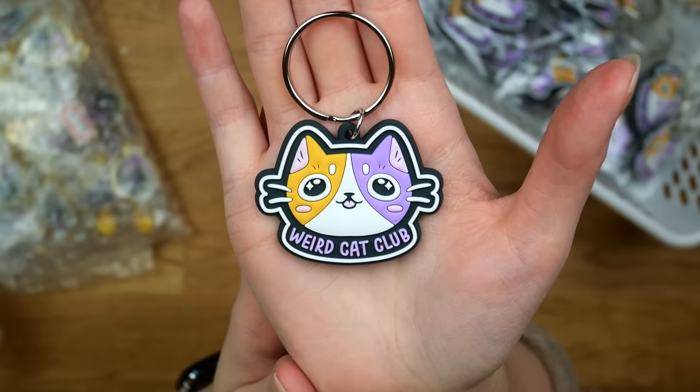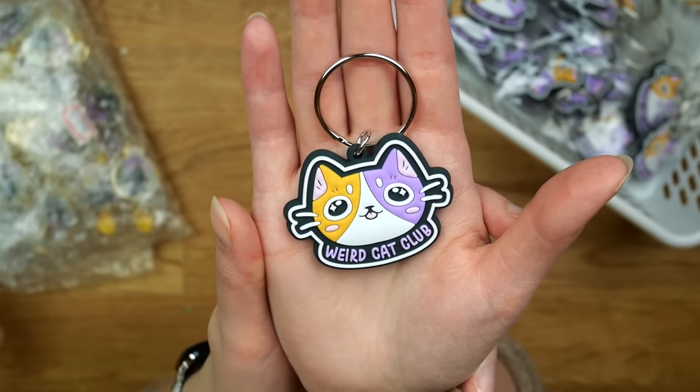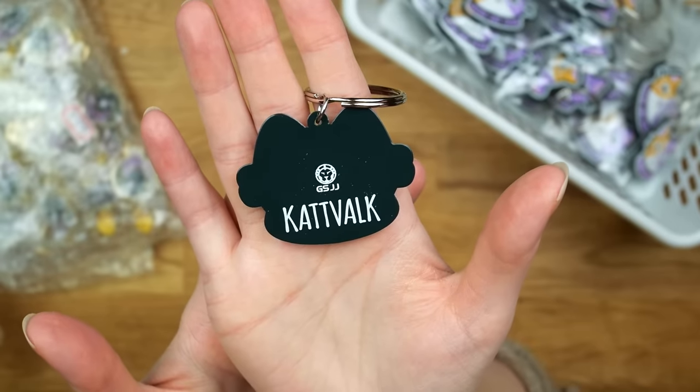So yeah, this is my little weird cat club keychain. I think many of us would consider ourselves members of this club. I've been a weird cat all my life. And on the back it says Kattvalk.